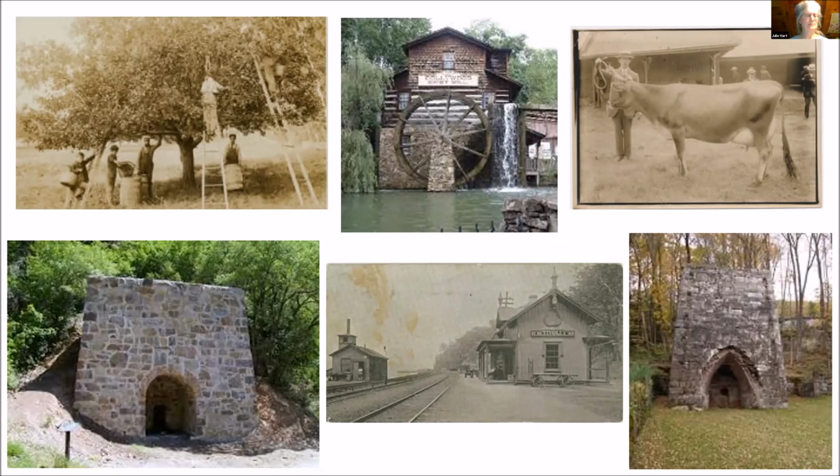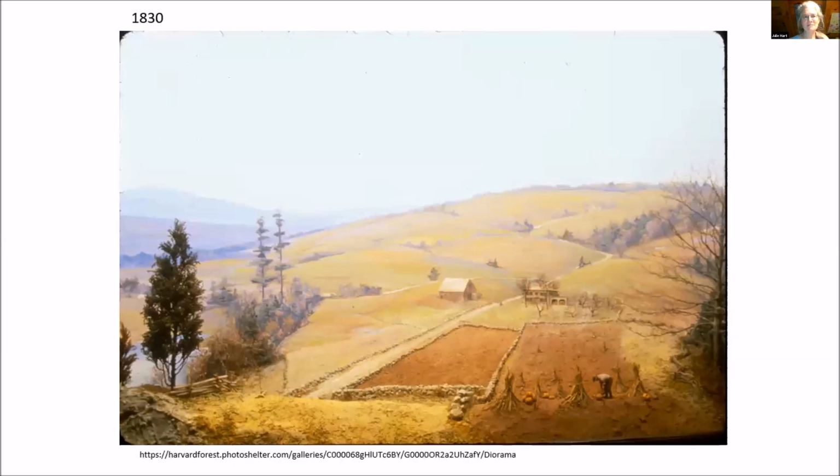And as this is happening, the landscape is being very heavily impacted. The trees are being cut down. Farms are going into those lands. And over time, the world is shifting from animal power to water power, and eventually to internal combustion engine power. By the middle of the 1800s, this is about as extensive as clearing got in the Northeast. This is the lowest percentage of forest cover that existed in the Northeast in the last few thousand years, in the middle of the 1800s.